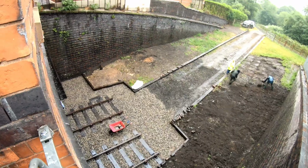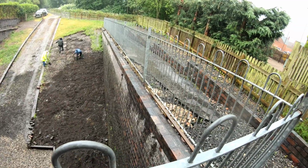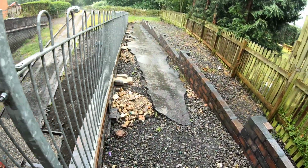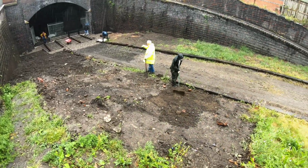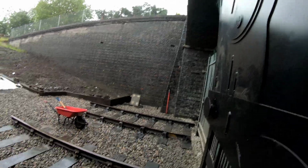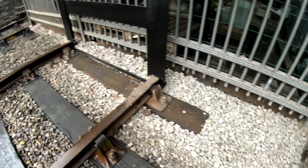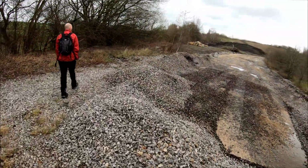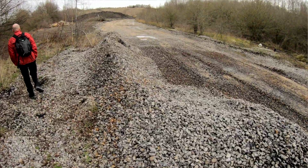So yeah, last time I came up here these fences weren't here, were they? Every time I step outside of this tunnel portal, it starts hammering it down again. There is a nice little local link for this ballast as well. That's been brought now. I believe it's not confirmed, I believe this is taken from out on the Oxcroft colliery line, just after it's gone over the M1 where they used to do the sorting.